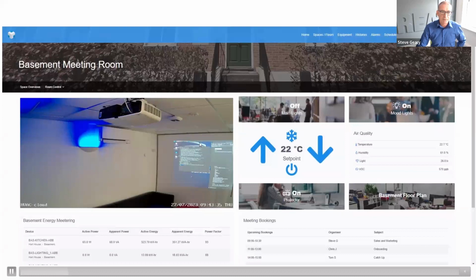It's worth pointing out that for the projector we've actually written an API driver so we can take the data straight out from the projector and into the API. I'm now going to turn the projector off. So we'll click on that and we'll see the screen go out. We then go to the mood lighting and we'll switch the mood lights off.